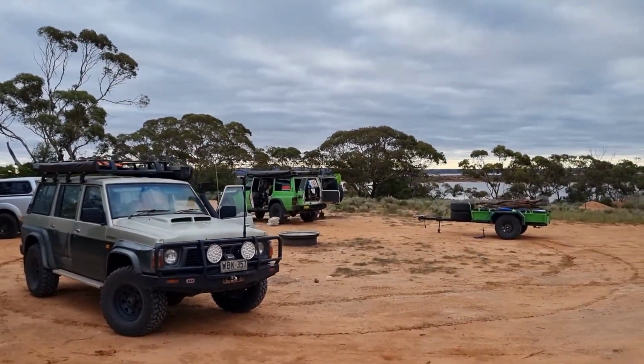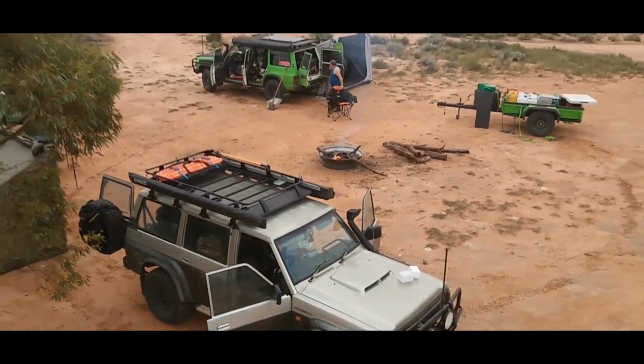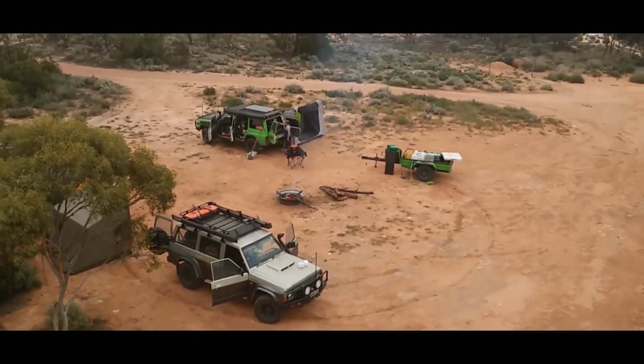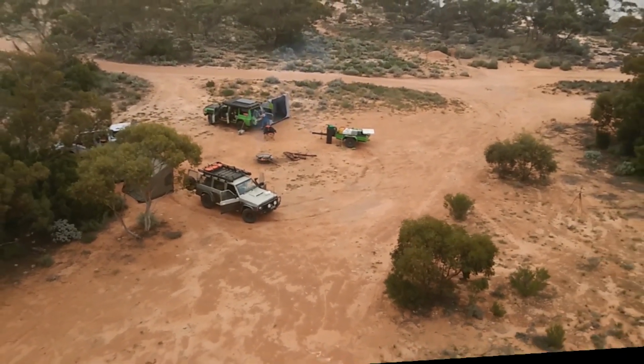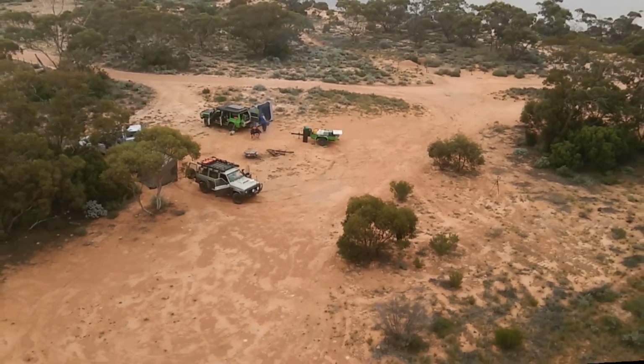Look at that. Hi crew, it's Andy here. We travelled from home over to Kimba. We went to the free camping site, which wasn't really suitable for us. It was full of older people in caravans, grey nomads if you will, and there were multiple signs saying fires not permitted. So that really didn't suit our style of camping.